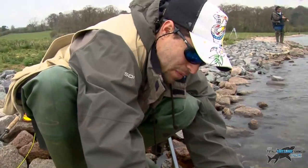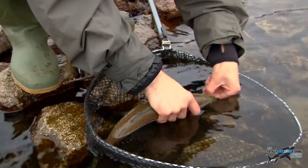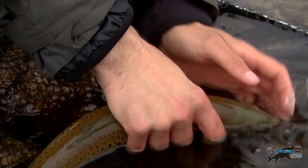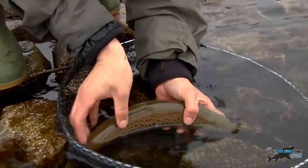Guys, another trout on the black and green tadpole, a fly I've never used before, and he's got that quite well. There's the fly. It certainly worked, three in a row. It certainly works, yeah, and here's the trout to prove it. Hold him up for a picture in the camera. Yeah, lovely markings.